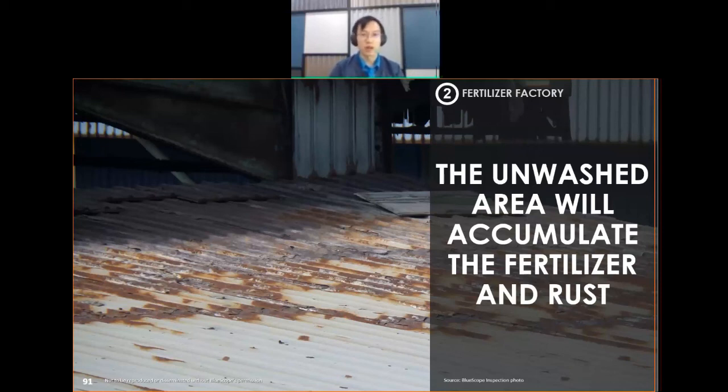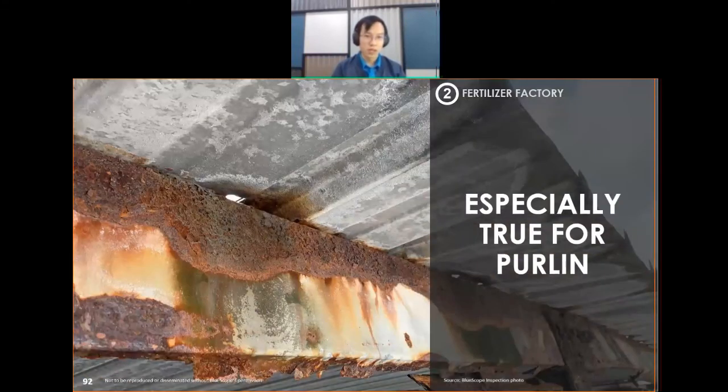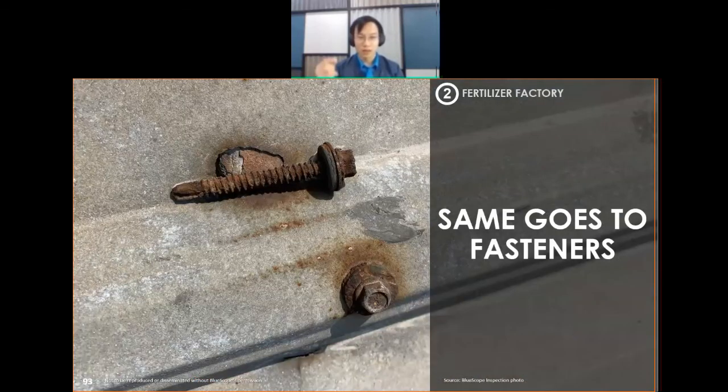Any types of unwashed area, whether it's next to the jack roof, underneath the jack roof, right? Or at the roof eave, right? So here you can see the purlin, right, at the roof eave of the jack roof, actually started rusting because there was fertilizer accumulating at the purlin and also the roof eaves. And also the fertilizer reacted with the fasteners.